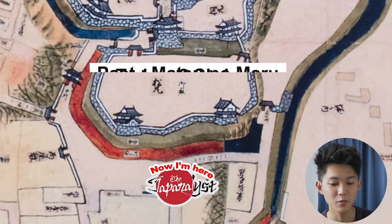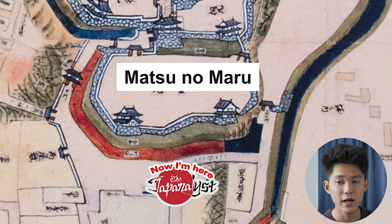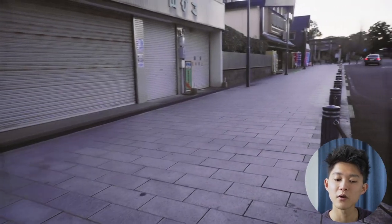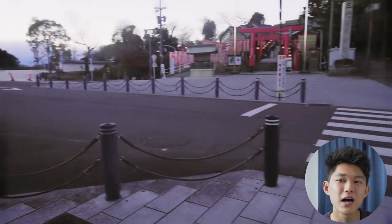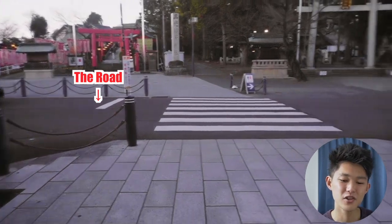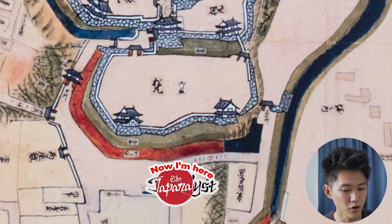In any case, this place where two shrines are standing today was called Matsunomaru. And Matsunomaru played a very important role as the first defensive line against enemies. Now, it tends to be overlooked, but please pay attention to the road just in front of Matsunomaru. Have you noticed? Here used to be a moat of the castle. In general, the moat of a castle is called hori. You cannot see the moat anymore today, but plainly, there used to be.